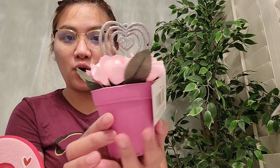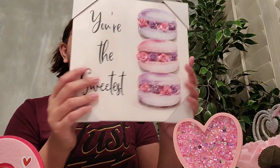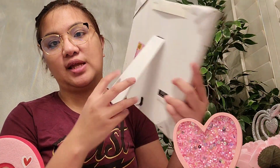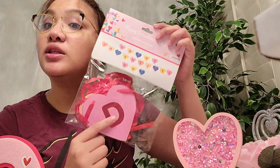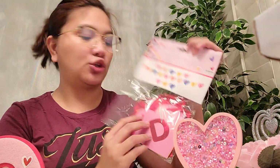Then I got this one from 99-cent store for $4.99. And then this one from 99-cent store. And then this one. This is cute. You're the Sweetest. I'll be putting this here in the kitchen. And it's only $2.49, and it stands like that. And then I also got this from 99-cent store. It says Happy Valentine's Day. This will be on our wall mirror. I'll be asking JR to put this on our mirror. And then I think that's it that I bought from 99-cent store.